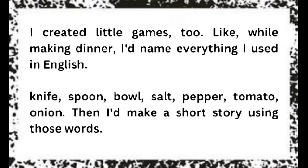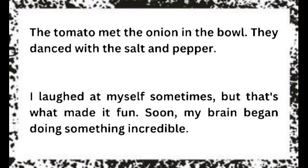Knife, spoon, bowl, salt, pepper, tomato, onion. Then I'd make a short story using those words. The tomato met the onion in the bowl. They danced with the salt and pepper. I laughed at myself sometimes, but that's what made it fun.